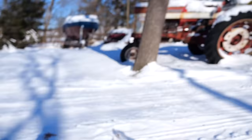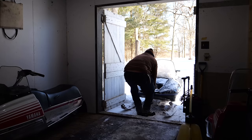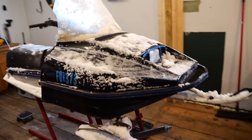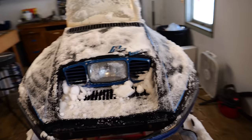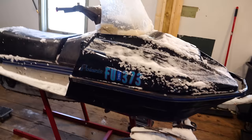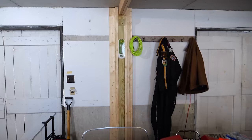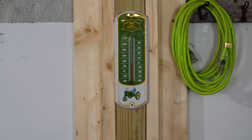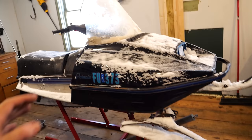Let's see if we can get that SS running. All right, here we are. The SS is up on the lift. She's under our beautiful lighting array. We can all see just how friggin' frozen it is together now. It was zero in the shed this morning. It's currently 34, so we're finally just above freezing. I'll let this thaw and we'll be back in a little bit and we can see what the hell we're working on.